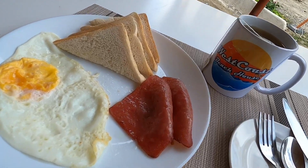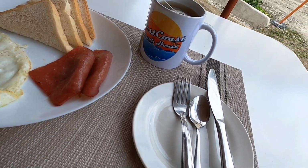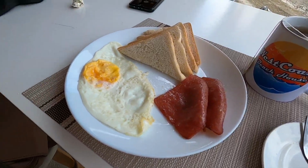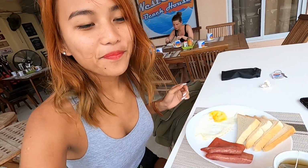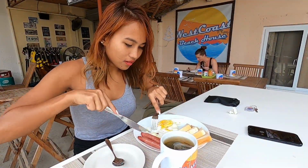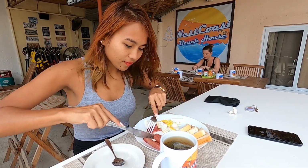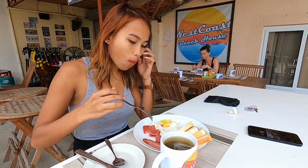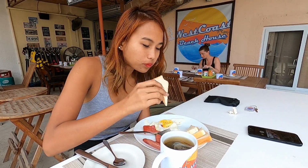There's always that difference. Alright guys, so this is gonna be my breakfast at the West Coast Beach House. Actually this is free because I'm always here. So every time I come here in Panagsama, I always stay here in West Coast Beach House. They recognized me and as a token, they give me a free breakfast.